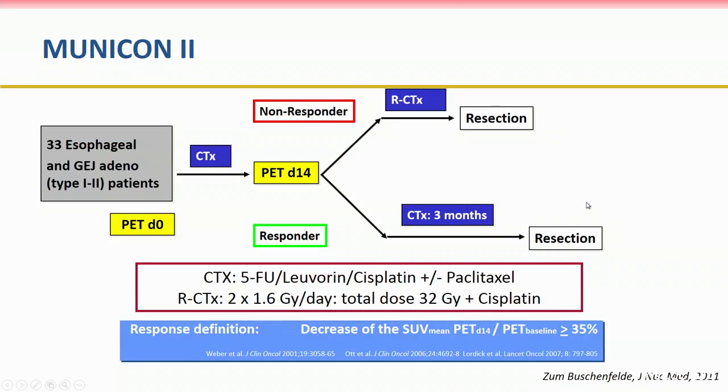The group in Germany decided to look at whether they could change therapy based on the PET response and see if they could improve outcomes by now adding radiation in the PET non-responders. This study was designed to look at adding radiation with a little bit of a strange dose. It was twice daily, 1.6 gray twice daily for a total dose of 32 gray, which is actually quite a low dose of radiation. And they also used cisplatin as a radiosensitizer. In the induction arm, they used 5-FU cisplatin plus or minus paclitaxel, and so they didn't actually change the chemotherapy in the concurrent chemoradiation arm.